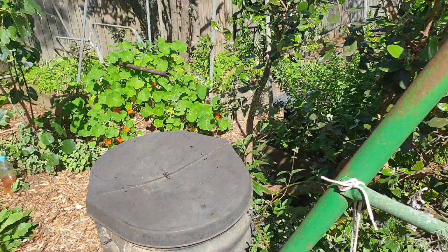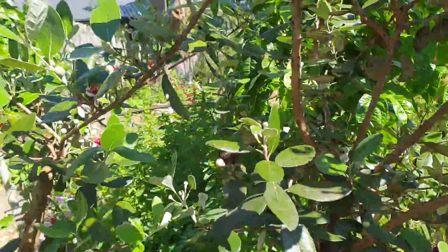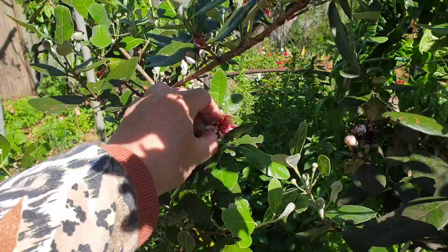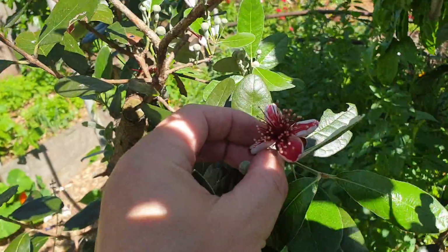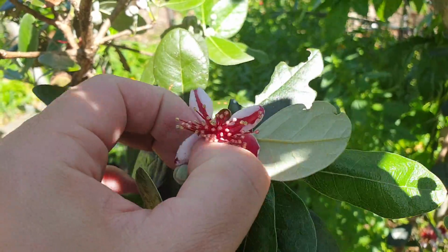Anyways, just in my yard today, looking at my Feijoa plant. Absolutely beautiful. Look at the flowers here. Absolutely beautiful pink flower.